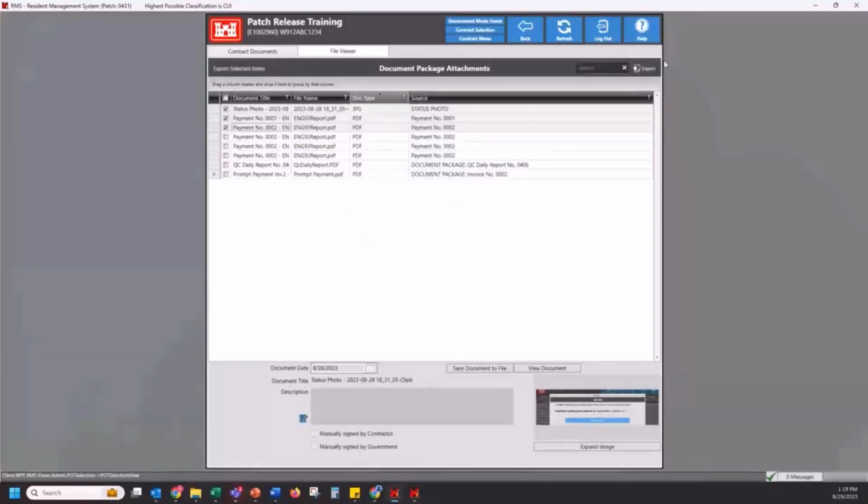This export button over here is going to export only this table grid of the items listed. It's not going to export any actual documents. It's going to export this view as you see it now. So try not to get those two confused.